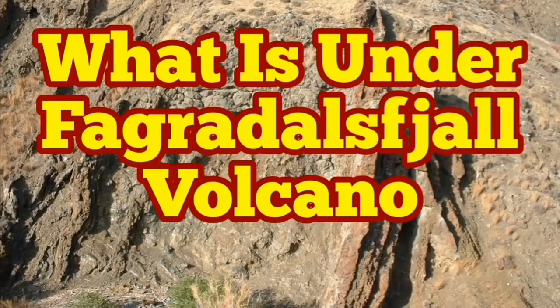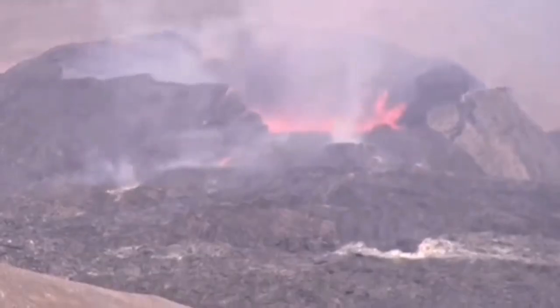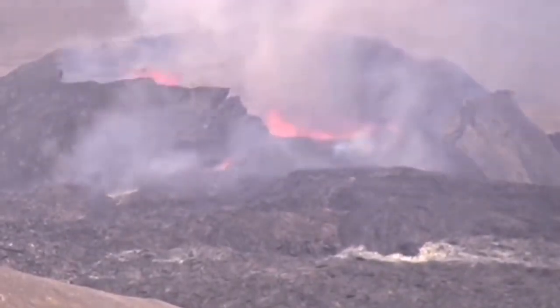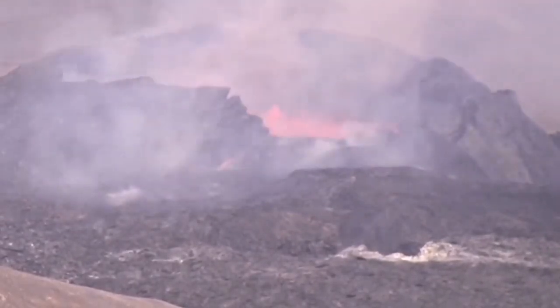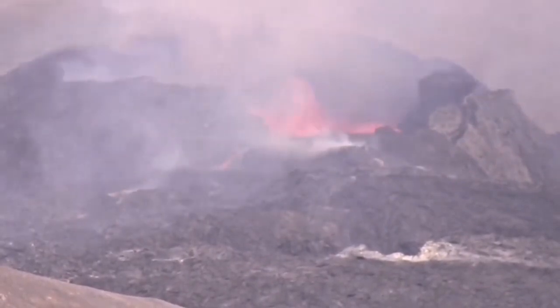What is under Fagradalsfjall volcano in Iceland? This volcanic eruption in Iceland recently has fascinated a lot of people. People are just going to see it. There is not much information about it. We see more lava flowing and videos of that nature.